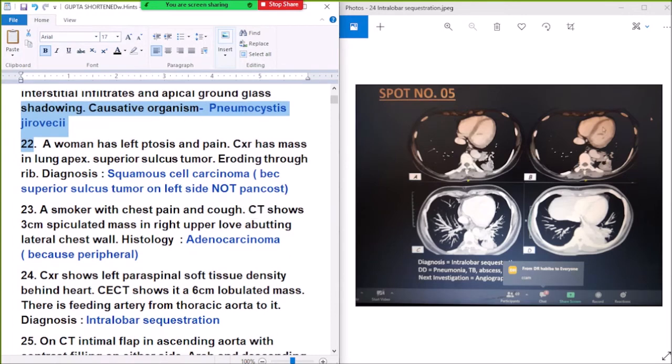Question number 22. A woman has left proptosis and pain, chest X-ray has a mass in the lung apex, superior sulcus tumor eroding through the rib, diagnosed squamous cell carcinoma. Another option is small cell carcinoma, but the superior sulcus tumor is on the left side, not the pancoast.